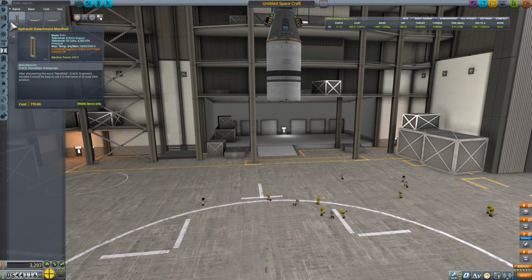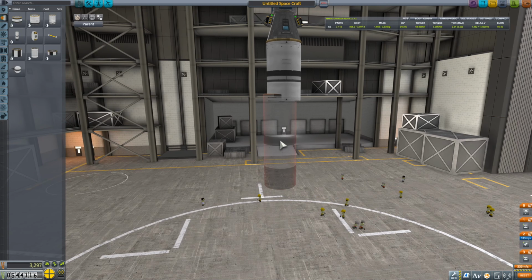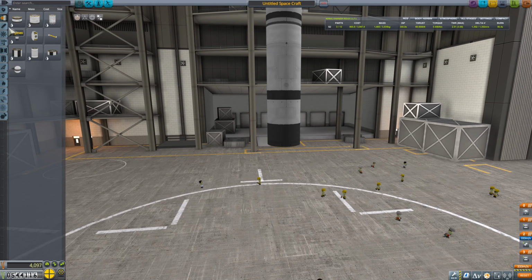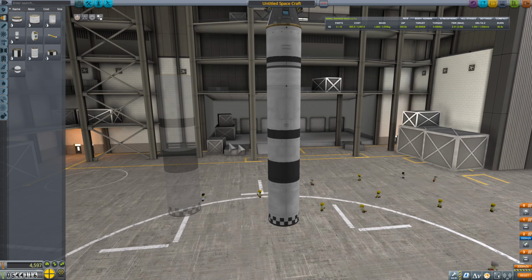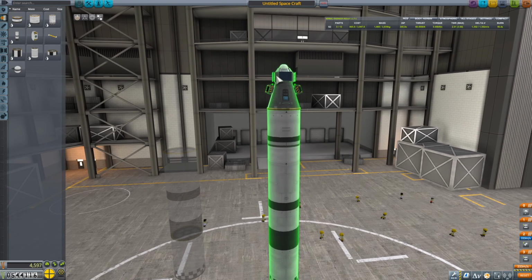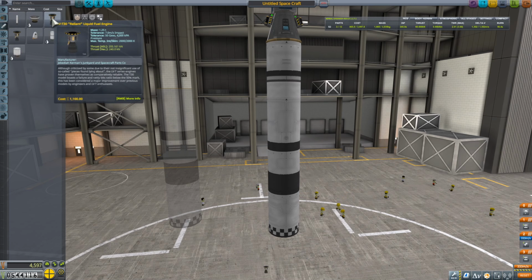So, we're going to do the same thing that we did for the last ship, where we put one of these bad boys on, and then we kind of went off to the side. Yeah, we went off to the side. I believe this also has its own reaction system. I don't think we need an extra reaction wheel or anything here. It should be fairly controllable.